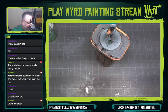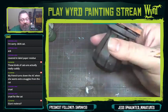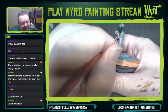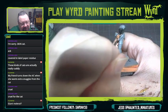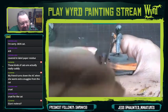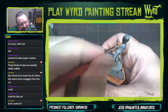Doesn't help that my hobby room actually has Berber carpet. If you know what Berber is, it's like the gateway to the lost things. Any part that hits the floor here is almost always lost. So yeah, if you have the option when you're setting up your hobby room, don't put it where there's Berber. It is not conducive to good hobbying.